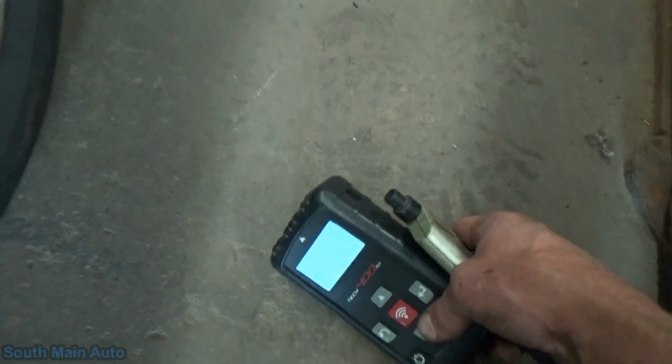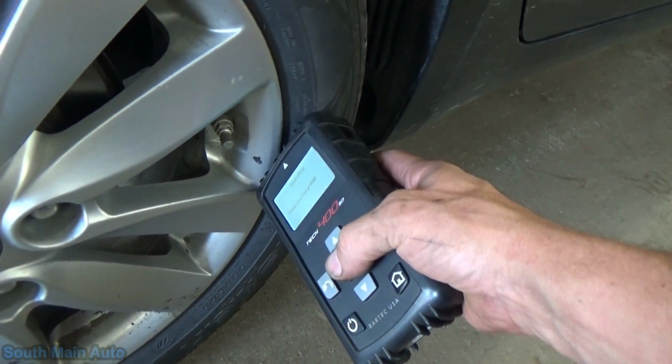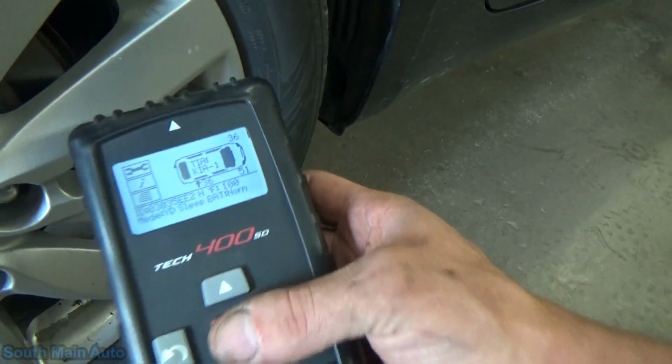So yeah, what I'm getting at is if you're just walking around and triggering sensors, listening to the beep, you might get burned, because I certainly did. But luckily I was able to catch the mistake before the customer left.